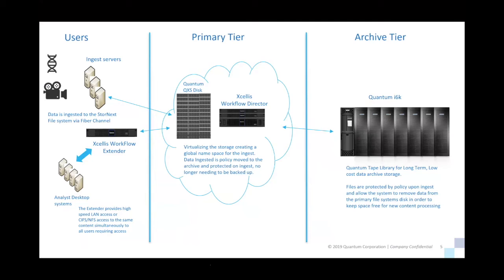For this, what Rich was talking about is neutron science. It could be DNA sequencing. It could be video files. It could be geospatial data. It doesn't really matter. But what we like at Quantum is we like large files. We like streaming content. So any of those are high-speed content. Because of the way that we do our disk in the middle tier, we can accommodate a lot of data really fast without dropping packets, without dropping data on the floor. We can guarantee it's available. So you have your ingest coming in.